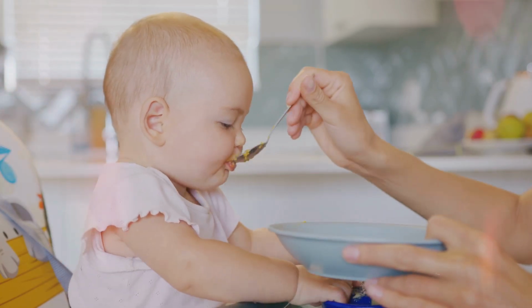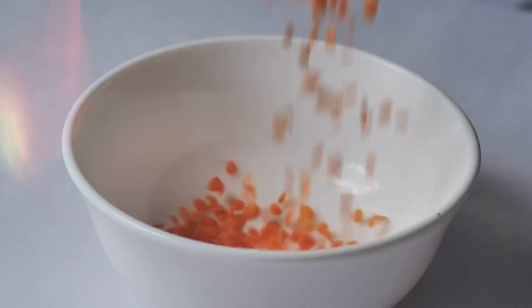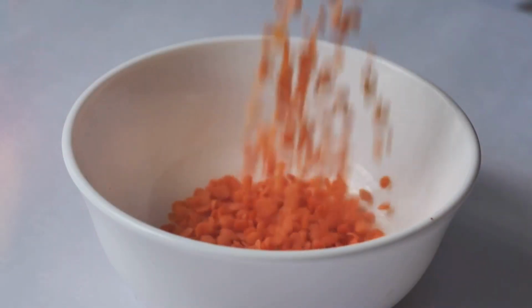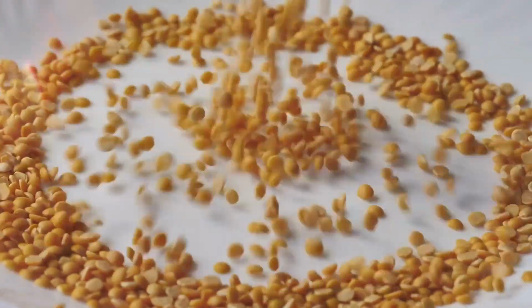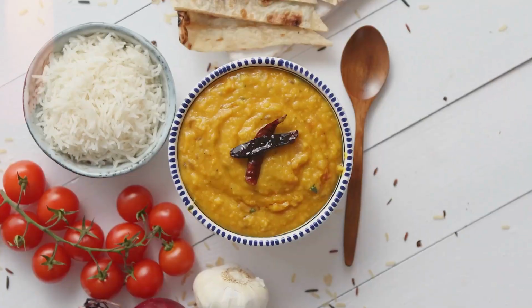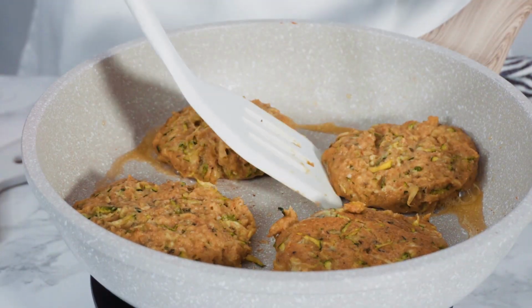Now let's talk about protein, the powerhouse nutrient that helps those little muscles grow big and strong. Dal, or lentils, are a staple in our house. They're packed with protein, fiber, and essential nutrients, and they're so versatile. You can make a simple dal soup, add them to khichdi, or even mix them into veggie patties.